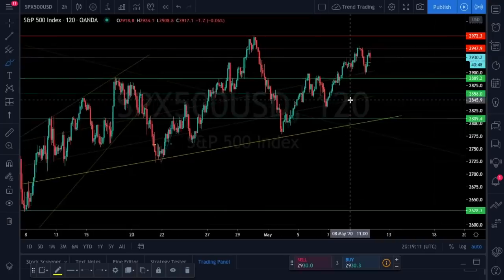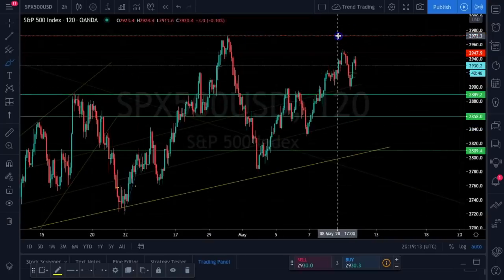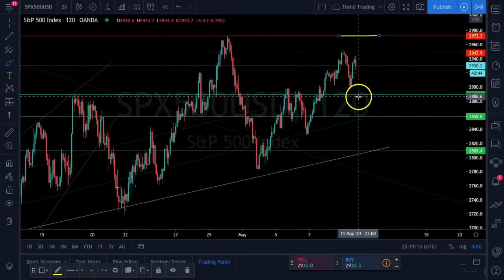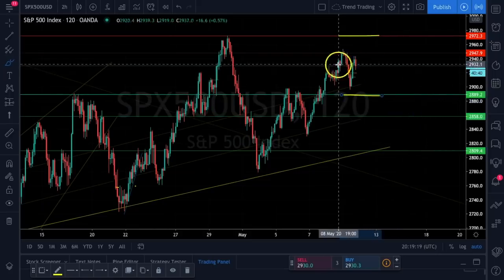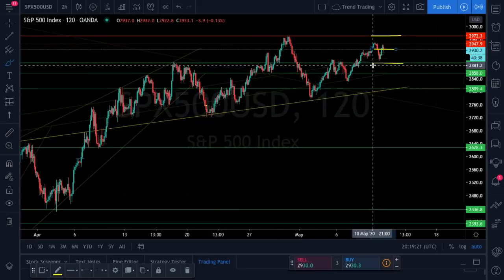All right. So right now, just to recap, we are currently in no man's land between resistance at 29.72 and support at 28.89, and we are dead center. Yeah, there's a bit of a bullish bias, but not much, and we're just simply on the sidelines.